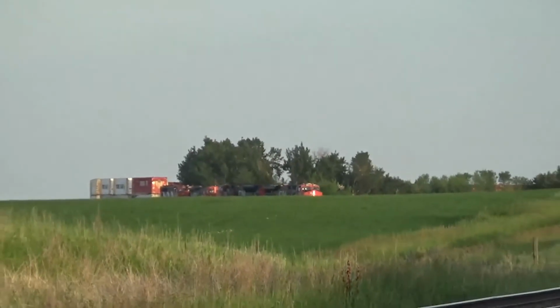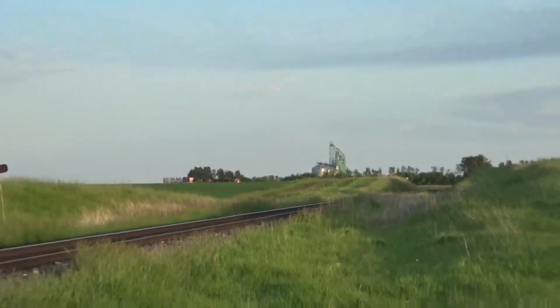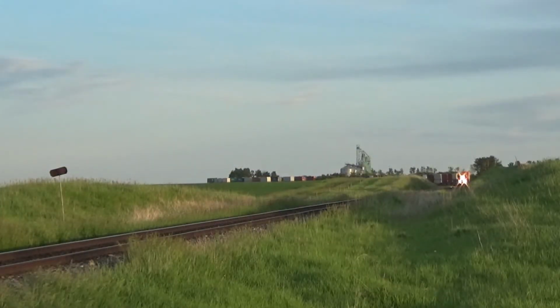Soon 443 peeked around the corner as it passed the hotbox detector on the other side of the elevator.